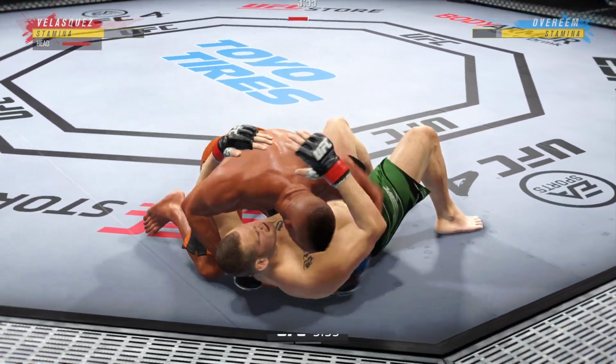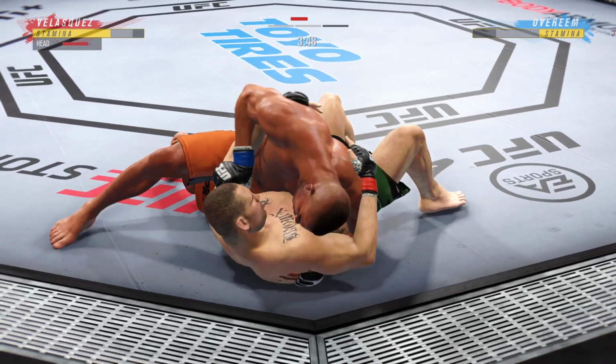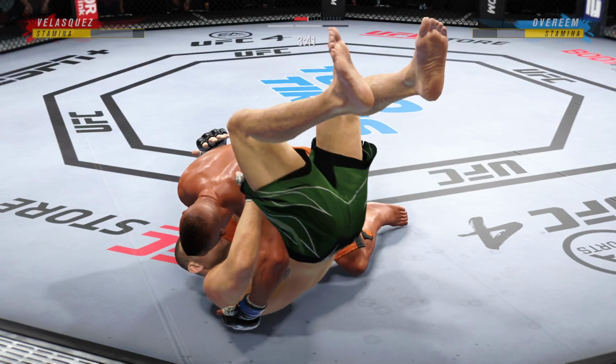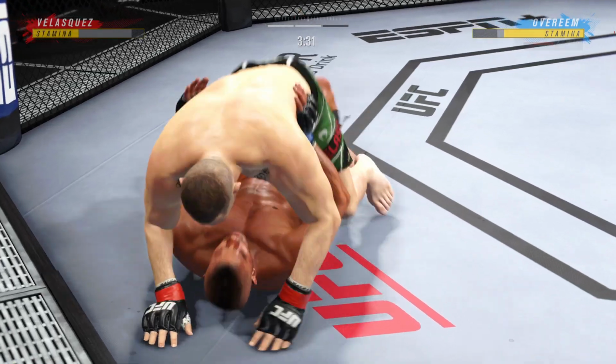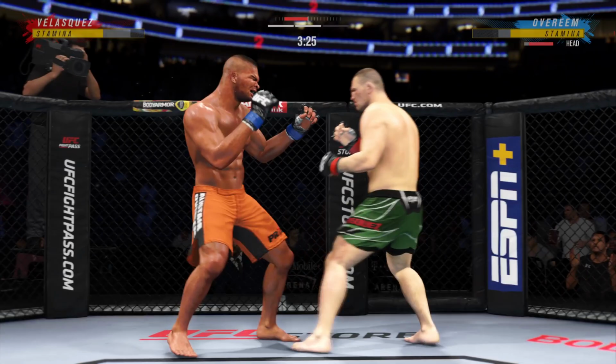Side control now, DC. A lot of options at his disposal from here. Well, you've got to be working off of your back. He's certainly doing so here. Nice punch. Oh, nice job to reverse position on the ground. It was bad, but now it's not so bad. What a fantastic sweep. Lands the right hand.